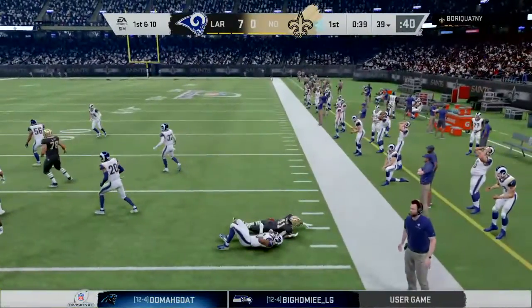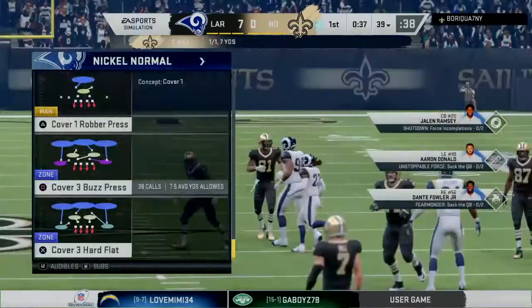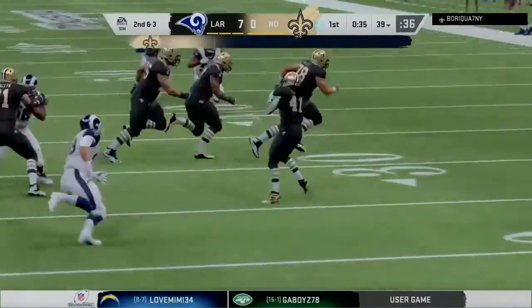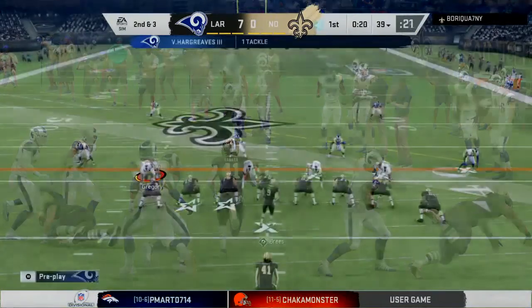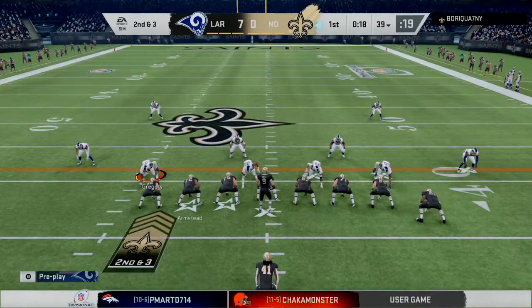And Kamara has it stripped. Able to get 7 on that first down pass play.